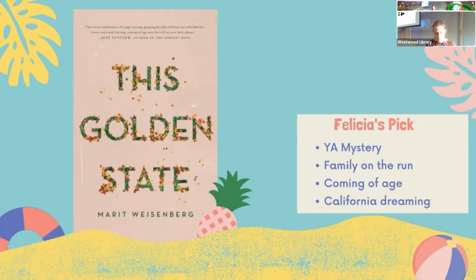Poppy and her sister and their parents have been on the run for as long as Poppy could remember. Basically, anytime anyone gets a little bit too close to the family, they just pack everything up, get in the car and drive to a different state, change their names, and everything's fine. So in the beginning of this book, the family flees from, I think it's Illinois, and they move to California, which is Poppy's dream. And for whatever reason, the family has always been very cautious about moving to California, which of course interests Poppy a great deal as to why her parents are very nervous about moving to this state.